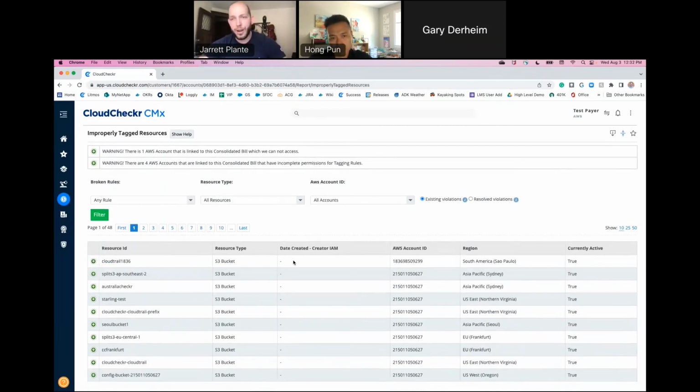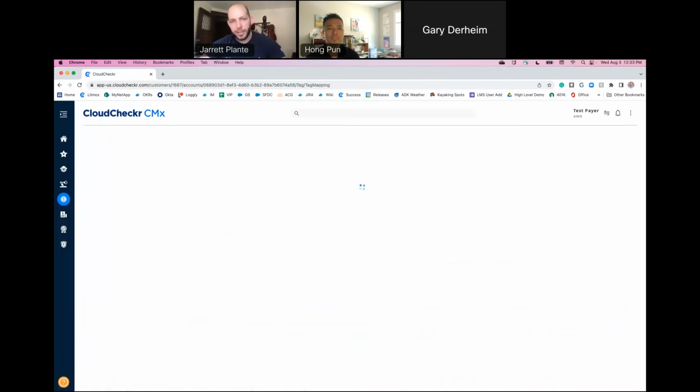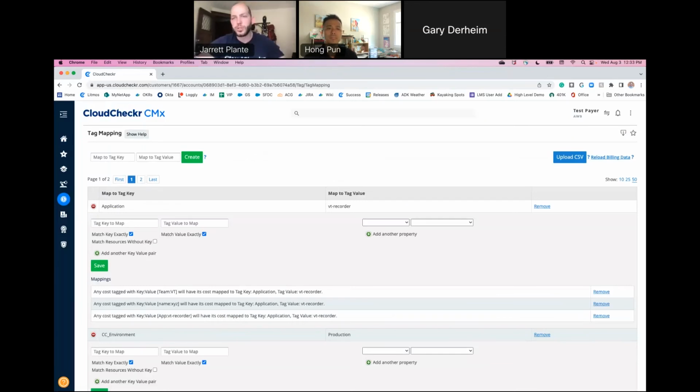So it's a pretty powerful tool. Additionally, another thing that you can look at is, well, we're going to go into tag mapping here, but you can really go through and figure out, okay, what resources do I have that don't even have tags, right? You can start to look at untagged resources and get those tagged in the way that you want them to be.